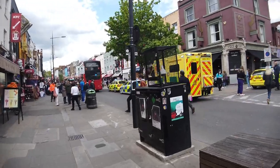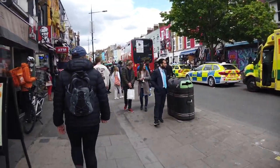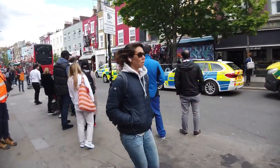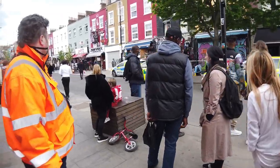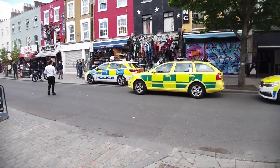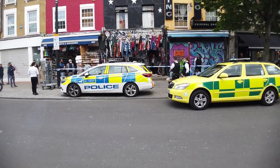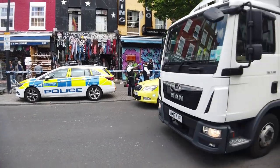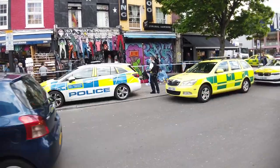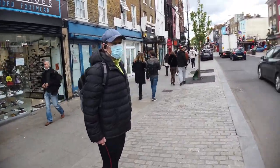I don't know what's happened over here. Loads of ambulances and police here. Okay. What's happened here? Yo, this is mad. Wow. Oh wow, it's crazy. Looks like they're performing CPR on somebody over there. Hopefully they're alright. Camden, man. Wow, okay. Hopefully they're alright, man. Let's keep it moving.